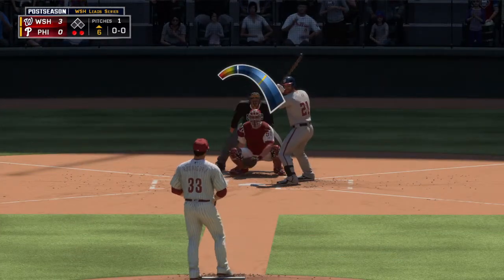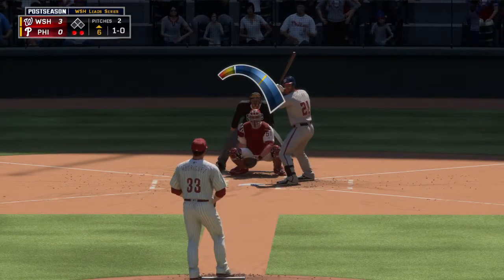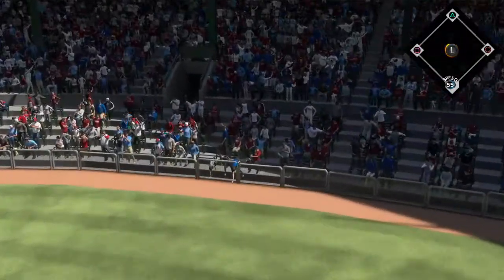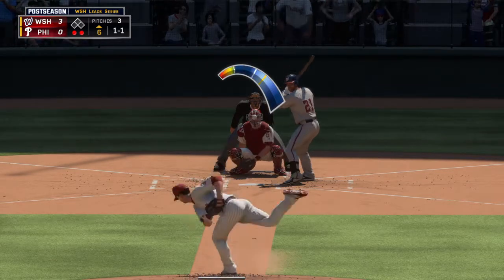Franklin Gutierrez is in for the third time as he looks at a ball high. It's 1-0. Can't imagine guys like that too much. Yeah, not too much indeed. You start getting into the danger area when it's up and in that high.